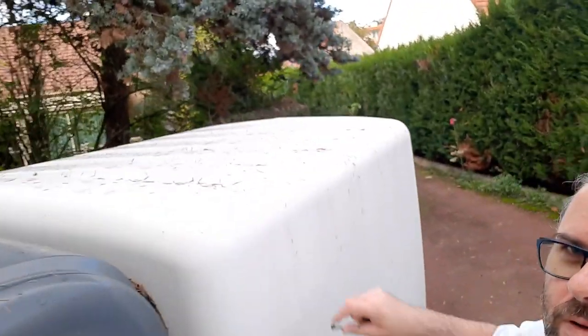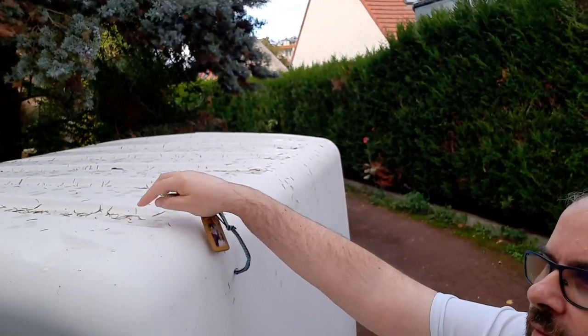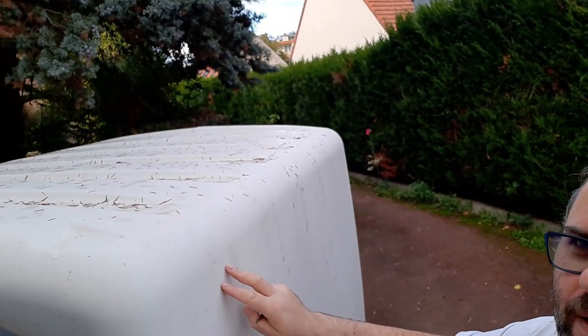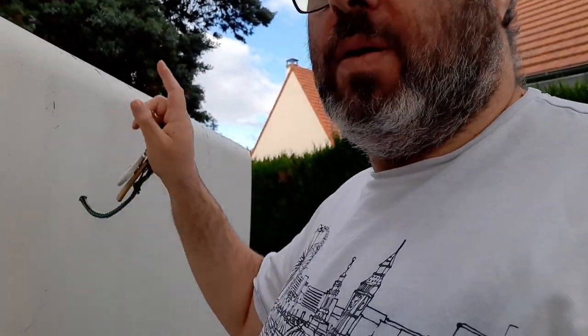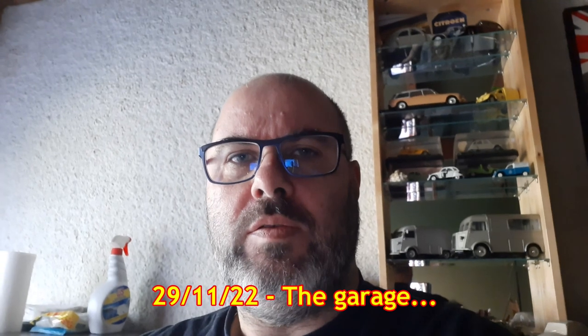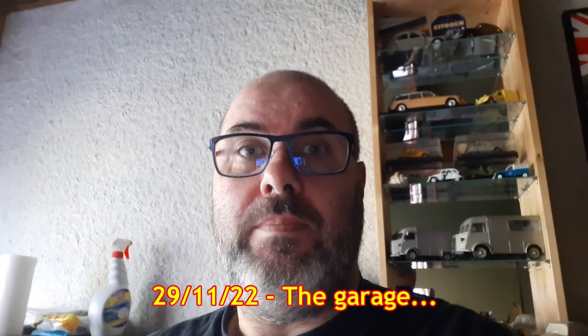It's all white, and I could probably put some vinyls on the side or something, but anyway, the idea being that at the top here you've got these ridges, and as you can see, I've already got some foliage up there, and it drips down, and it streaks all the way down the van. Added to which, not on this side, but on the other side, there's a load of scratches that were there when I bought the van.